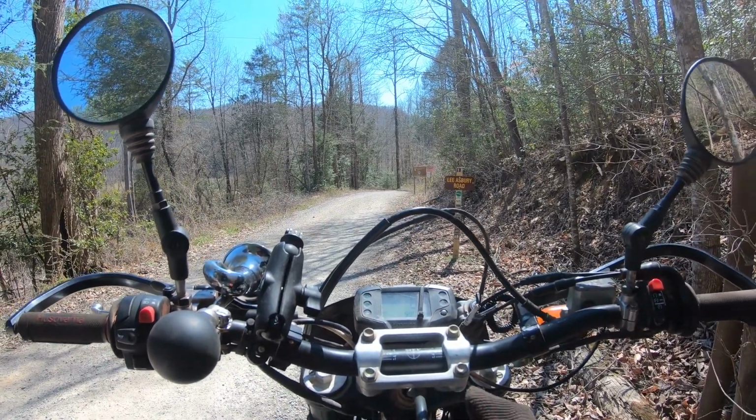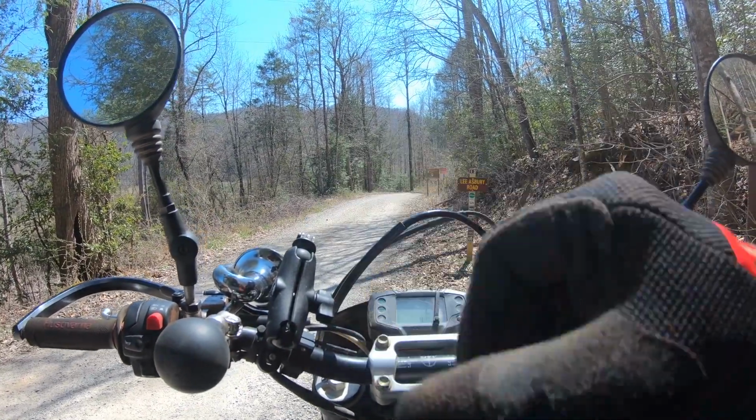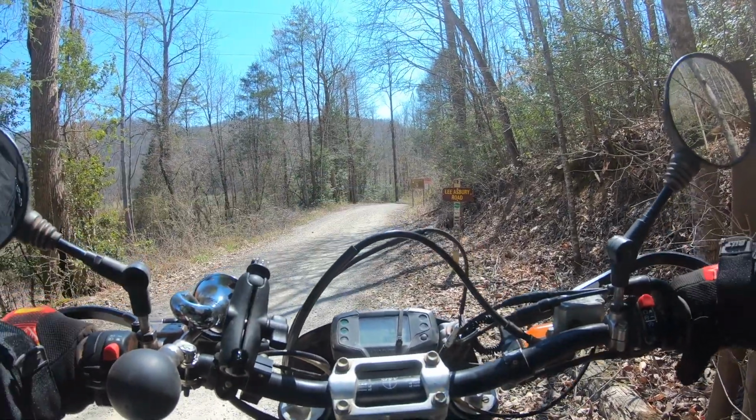13. This is supposedly going to cross a river. This is the North Cumberland Wildlife Management Area. Let's check it out.